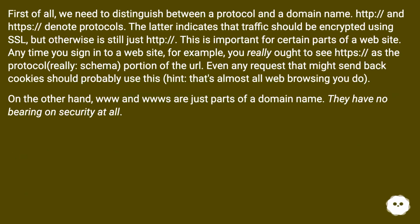First of all, we need to distinguish between a protocol and a domain name. http:// and https:// denote protocols. The latter indicates that traffic should be encrypted using SSL, but otherwise is still just HTTP. This is important for certain parts of a website. Anytime you sign into a website, for example, you really ought to see HTTPS as the protocol, really, scheme, a portion of the URL. Even any request that might send back cookies should probably use this, hint, that's almost all web browsing you do.